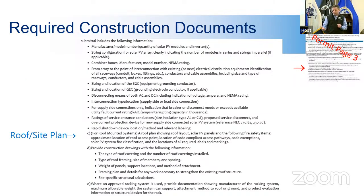Next, we have a roof or a site plan. This is a detailed plan that has basically the location of all the major components and rooftop access setback requirements. It's very important to make sure everything is code compliant and follows the rules that it needs to. And it labels where everything can be found. And we'll go through that, like I said.